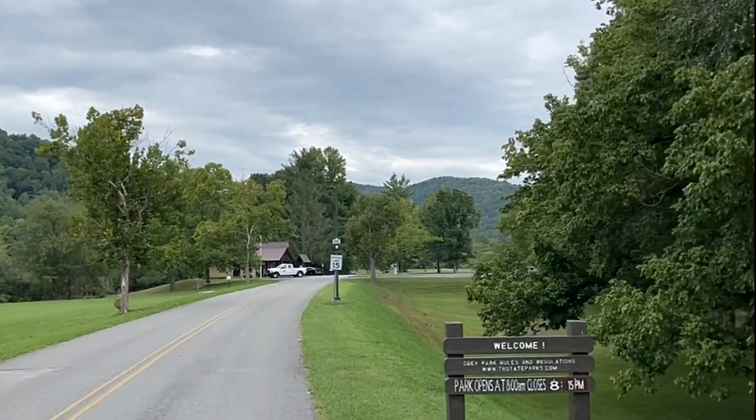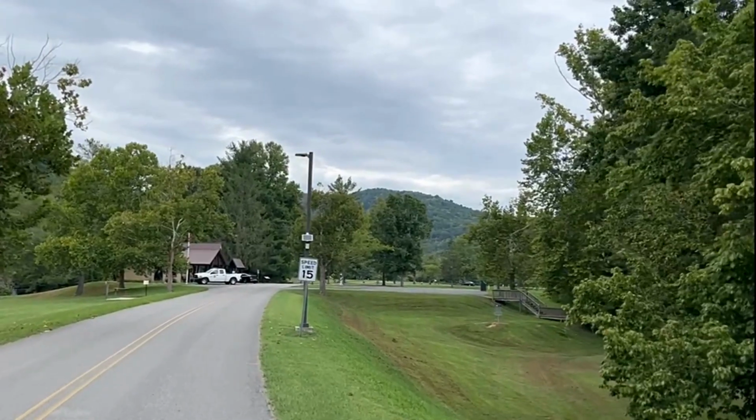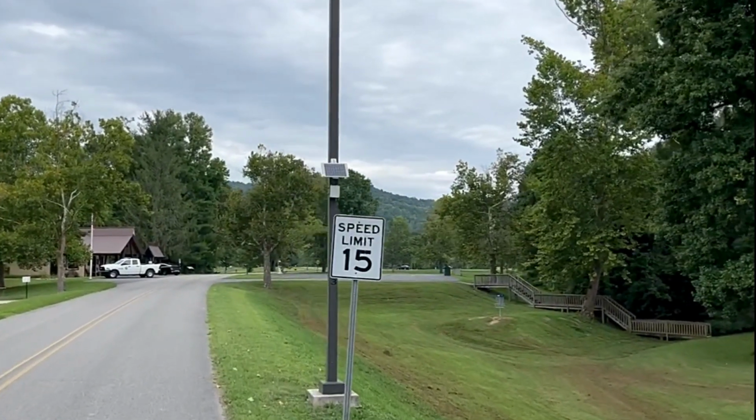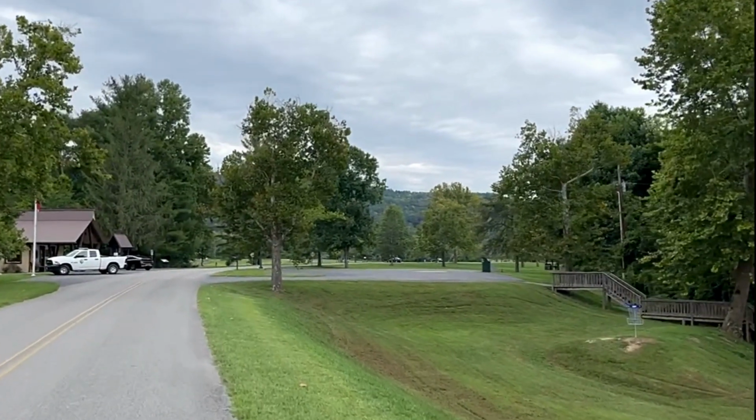You'd assume from the name Indian Mountain State Park that it would be located on a mountain, but it's not. It's located at the base of Indian Mountain. It's actually built on an old abandoned strip mine, and it serves as a shining example of how strip mine land can be reclaimed and used for recreation and other purposes.